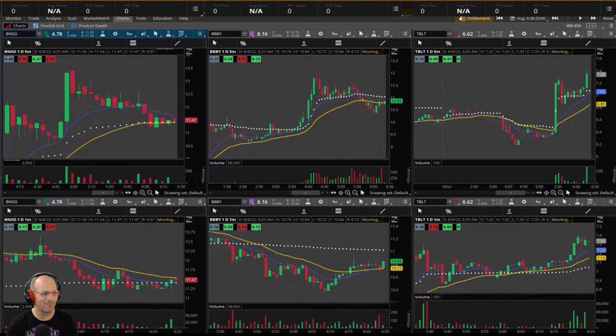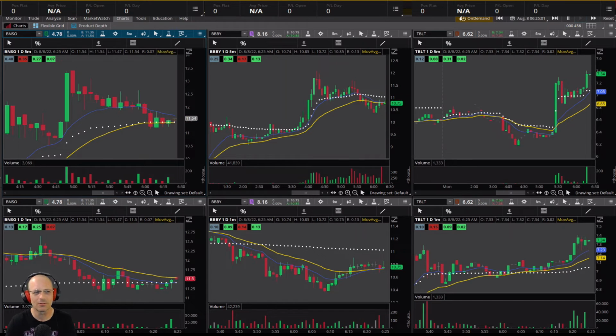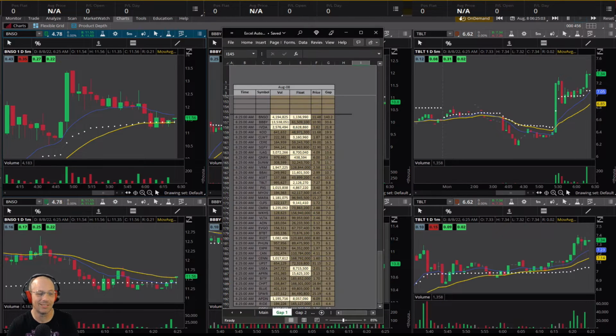Today's going to be tricky. Why? Look at all the stocks on the gap scan. That's a lot of stocks. When you have that many stocks, how do you narrow in on the most obvious? The answer is you really don't, and nobody really has one favorite that they're all looking at, I suppose you could say. I mean, I don't know.